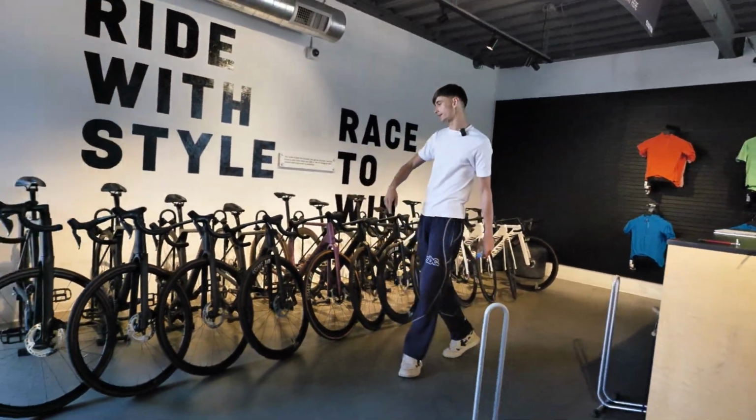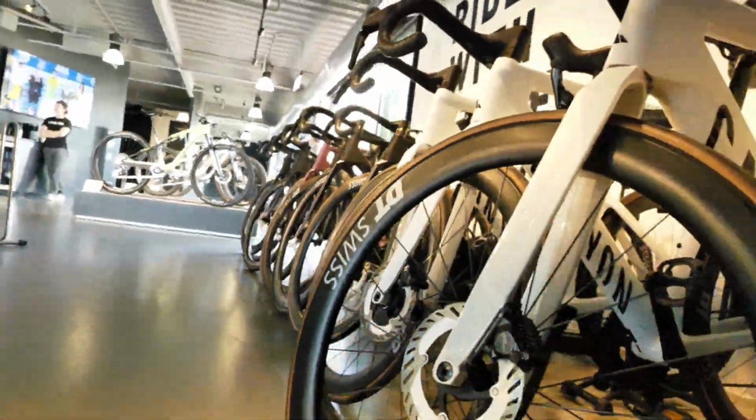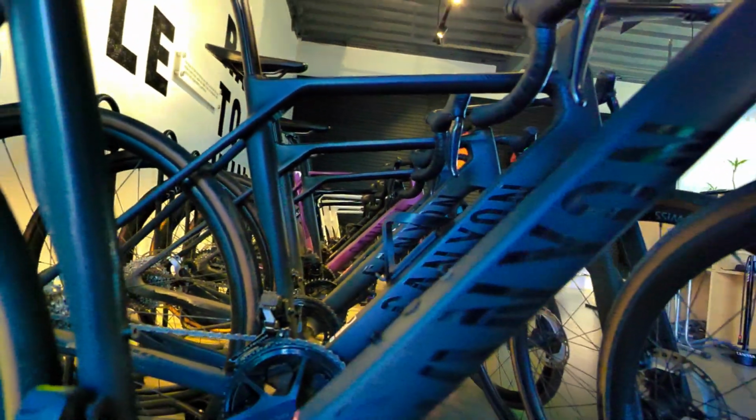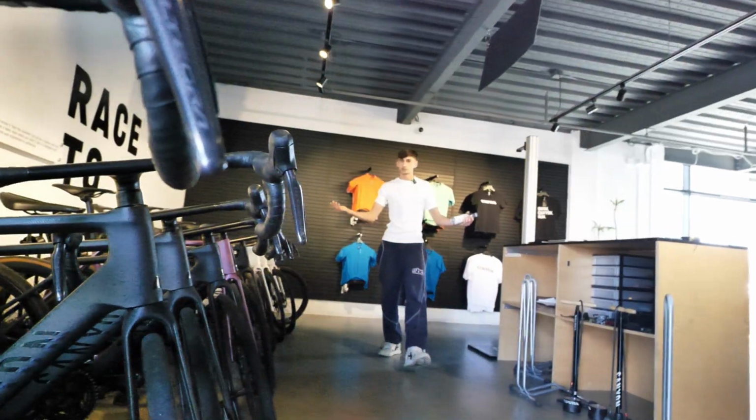So we also have Canyon road bike demo fleet behind us. So we just got told off one of the guys that also all these road bikes here are available to be part of the demo fleet. So if you are wanting to try a Canyon bike, you know where to come down to, down here.